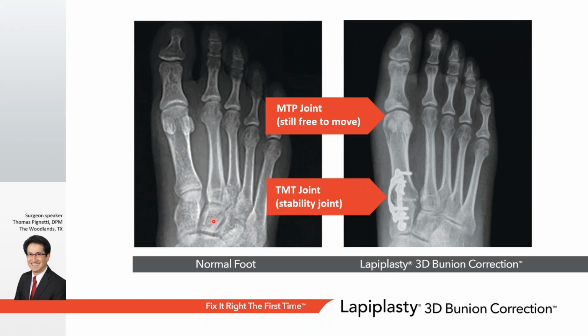Okay. Well, unfortunately, I'm scanning through this and I'm seeing this question several times. People that have had previous traditional 2D bunion surgery that are not happy with the results are curious, would they possibly be a candidate for Lapiplasty to revise those surgeries? So that's a great question.